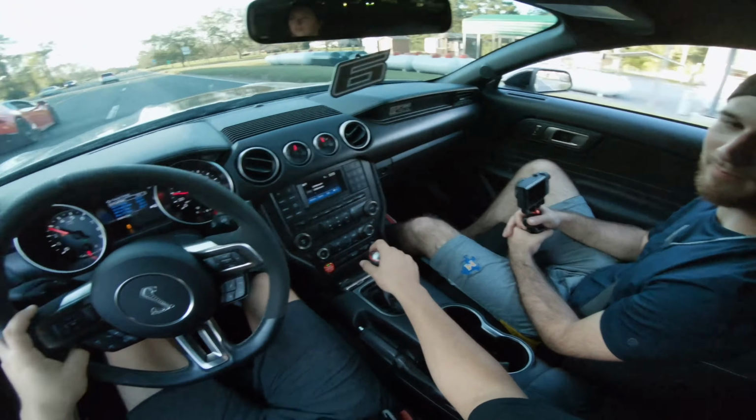Yeah. Cop? He said there's lights in front of him. Oh, lights in front of him. Okay. Yeah, we got two cops on the side of the road. Oh, they're blocking us. Hey, they're pulling us over.